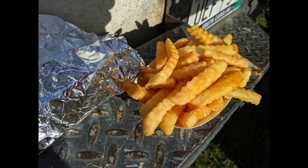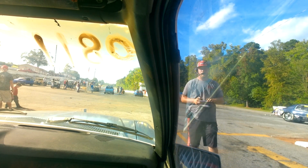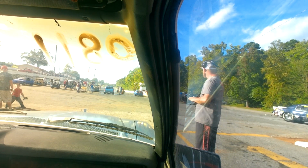I grabbed some french fries and then got in the car to go make another pass as I was getting close to the end of the day. I'd put some more timing in the car before my last aborted pass, and I really wanted to see what it would do with the extra timing.